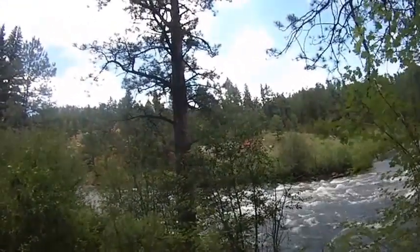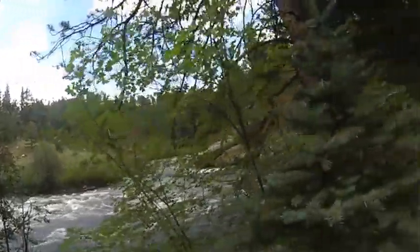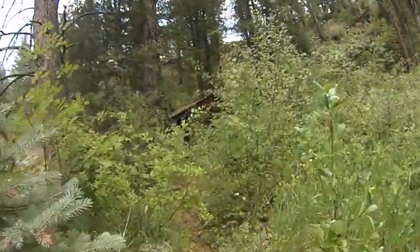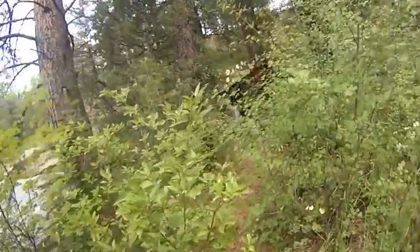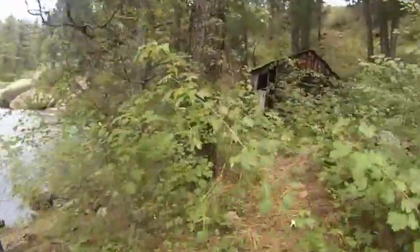I don't know if it's like that building over there, but there's a bridge. And the bridge is pretty much washed away. Well, we're gonna go take a peek through to this cabin.